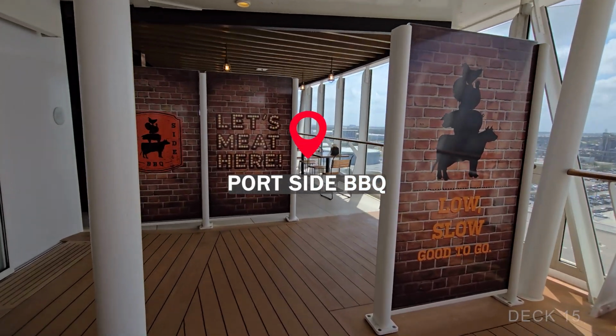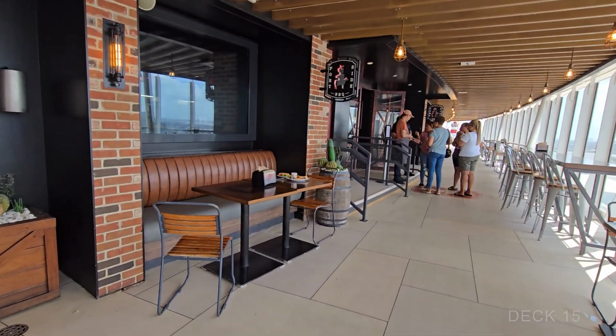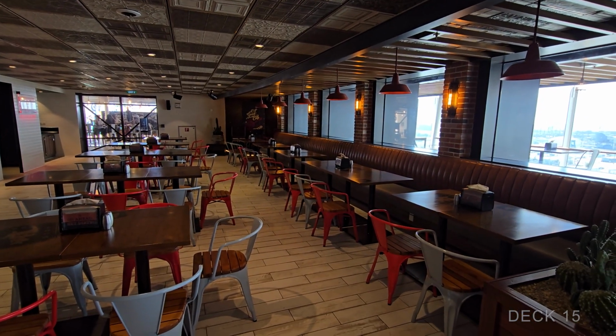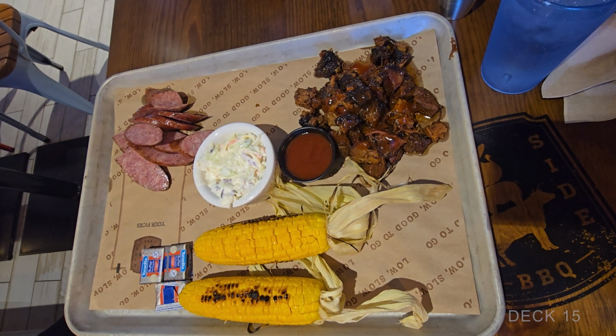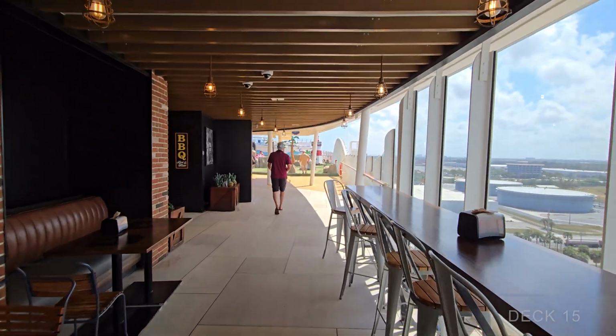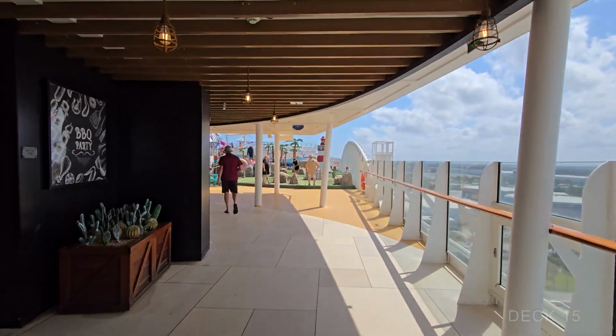And here's Portside Barbecue. This restaurant does have a cost. It's a great alternate option to the buffet or other places. And they also have outdoor seating. And I found that the outdoor seating is a great place to sit where it's quiet and you can just watch the ocean. I actually love it out here.